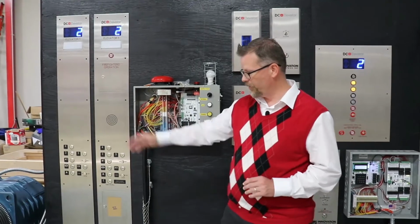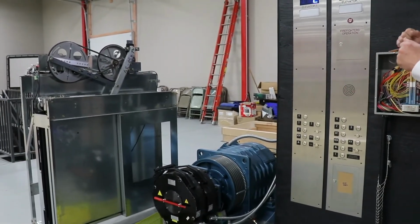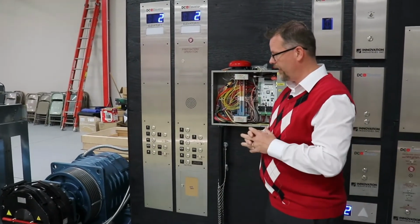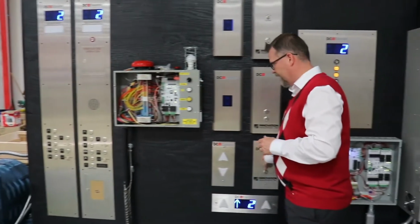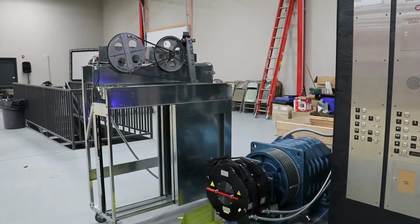Then we have our motor, which sits on the inside and has what the cables run on as well. So as this is selected, the motor runs and then the door begins to open.